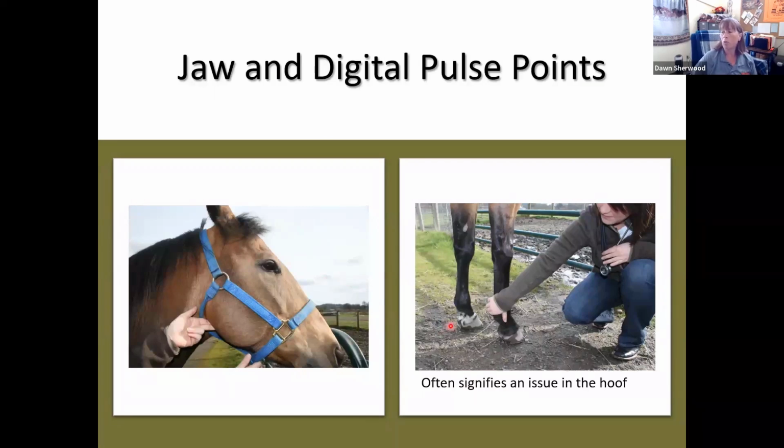We can also feel pulses in the lower leg on the back side of the fetlock. This is what we call digital pulses. Oftentimes, if we feel really strong digital pulses, that's indicative that something is going on in the hoof, whether they have an abscess, a bruise, or, heaven forbid, they're developing laminitis. So feeling pulses back here, the digital pulse, is not necessarily a good indicator of their heartbeat, okay?